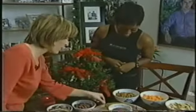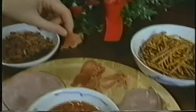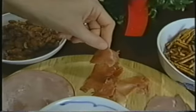I guess the roast beef and the prosciutto is pretty much the same thing, right? Well, the roast beef would be a better choice between these two items because this one, again, is packed with a lot of sodium. Okay, well, I can't help myself. Sorry. That's all I'm going to have.